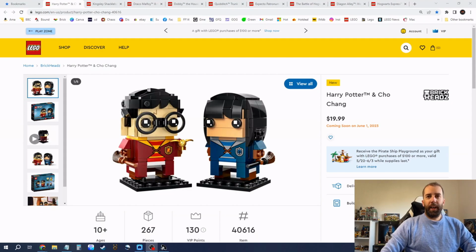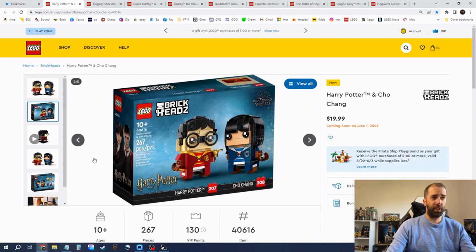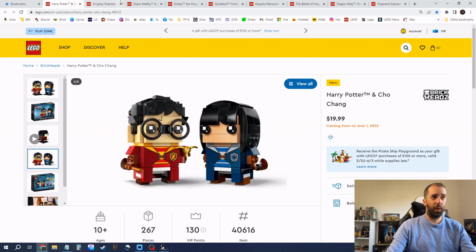On June the 1st, we get our next wave of a load of new Harry Potter sets. We're getting 9 this month, which is a really good drop of sets. Starting off with a couple of the Brickheads, the Harry Potter and Cho Chang. These ones cost £18, $20 or €20. I quite like these Brickheads. I'm not a huge Brickheads collector, but I do like these, and their Quidditch robes, really cool.